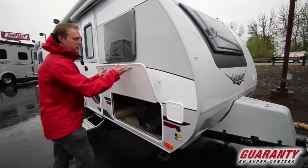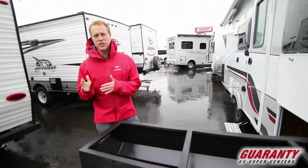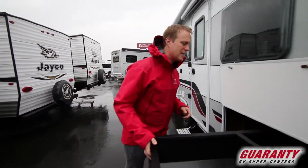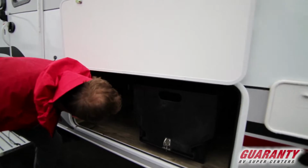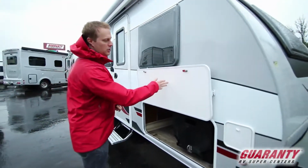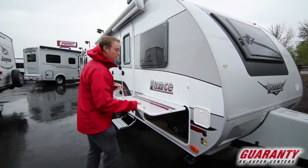Your pass-through storage has something pretty neat that you don't find anywhere else. You have a huge storage bin trough that folds out this way or that way under your true pass-through. So it makes it a little bit easy to organize things as they get into the bin. And this pass-through is actually accessible from inside, and we'll get in there in just a second. Also, a little note here, this features a magnetic latch, so you don't have to fumble with it when your fingers get cold.